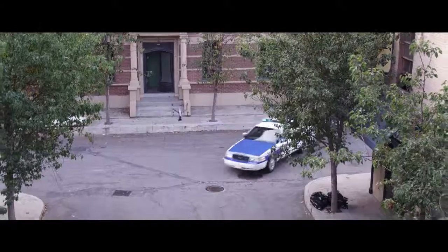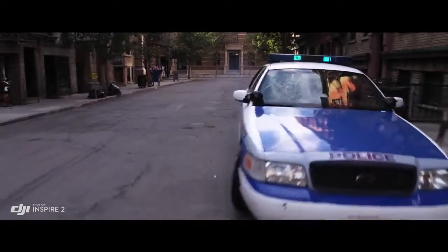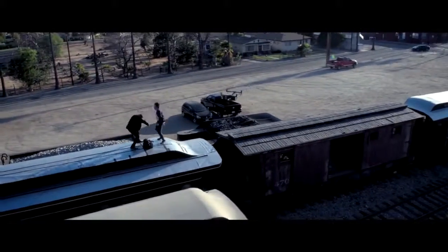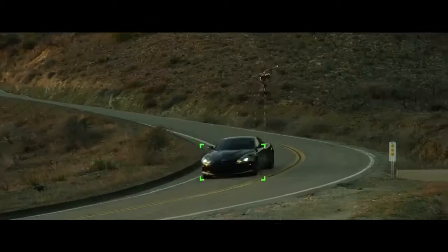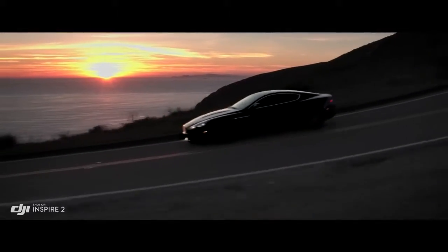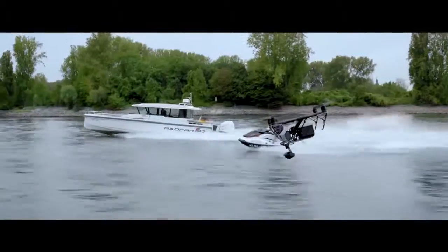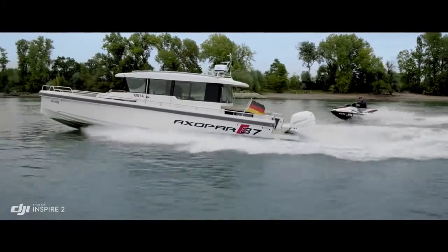It's just too good. New intelligent modes, including Spotlight Pro and Profile, make cinematic shots easier for production teams and even for single operators. Spotlight Pro keeps the camera locked on the subject, rotating beyond 360 degrees to fix the target in frame as the Inspire flies. While Profile mode turns the camera to capture the subject's profile as the Inspire flies forward. By maintaining forward flight, obstacle sensing systems are able to protect the aircraft.